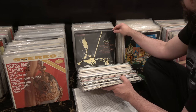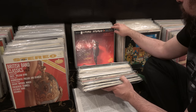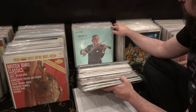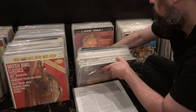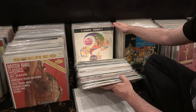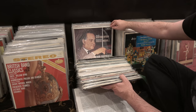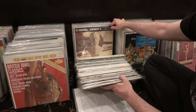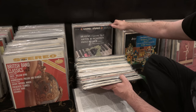That's multiple copies. Yeah, he definitely had some duplication. Speaker's Corner stuff. This is Speaker's Corner mixed in with some of the Classic Records titles.